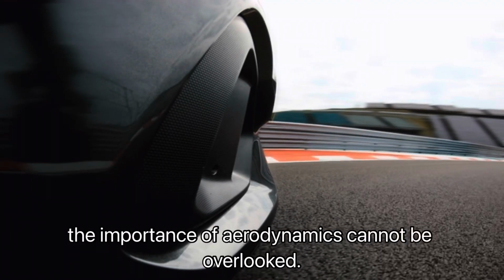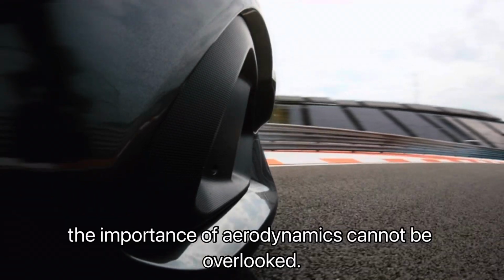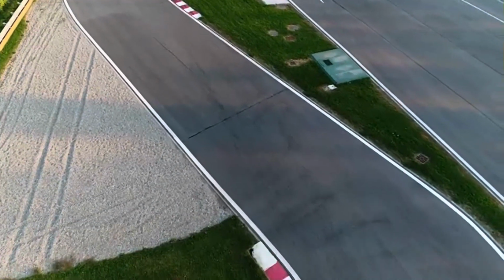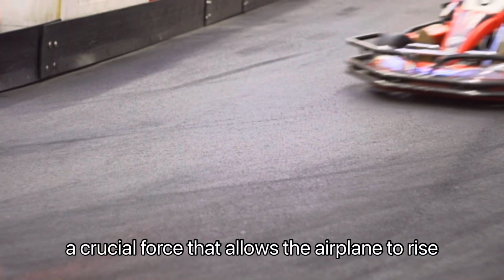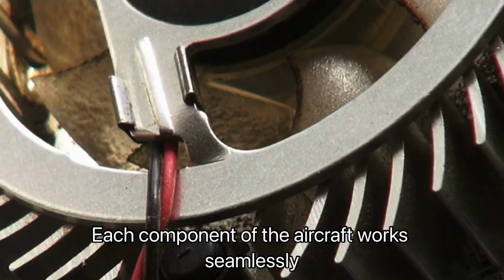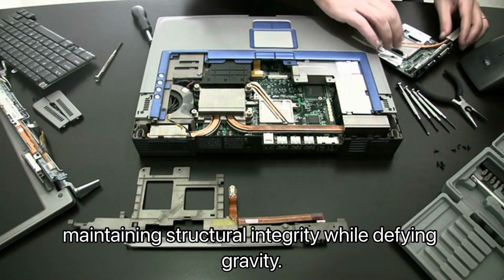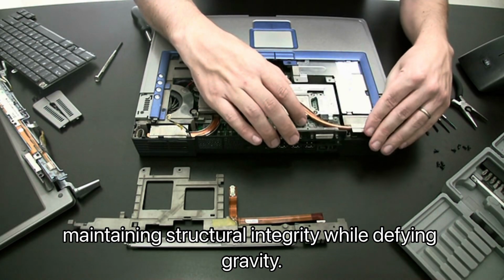At this stage, the importance of aerodynamics cannot be overlooked. As speed increases, the wings begin to generate lift, a crucial force that allows the airplane to rise from the ground. Each component of the aircraft works seamlessly to create a flawless synergy, maintaining structural integrity while defying gravity.